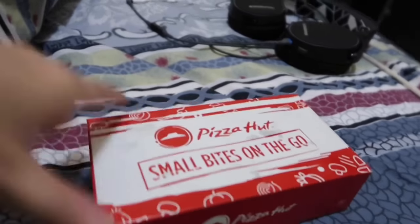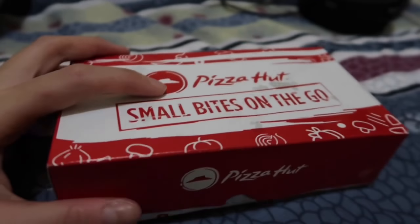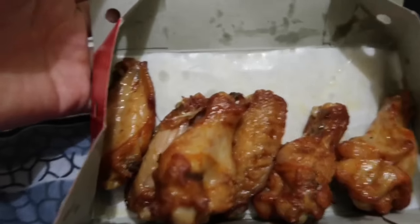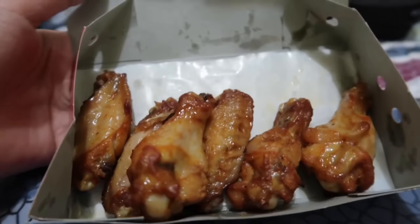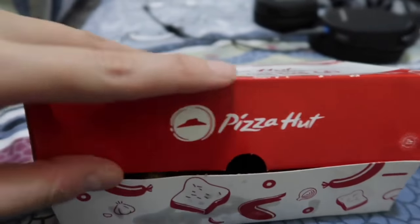So guys, I just got home and I bought the chicken fingers or chicken wings, and I'll show you guys. This is what I've got. Small bites on the go. It's like 6 pieces of chicken wings. It looks good. Maybe I'll share this with my brother.